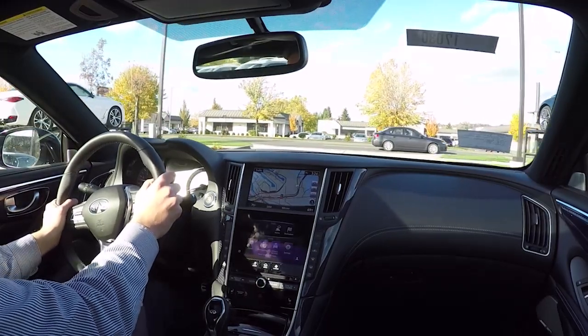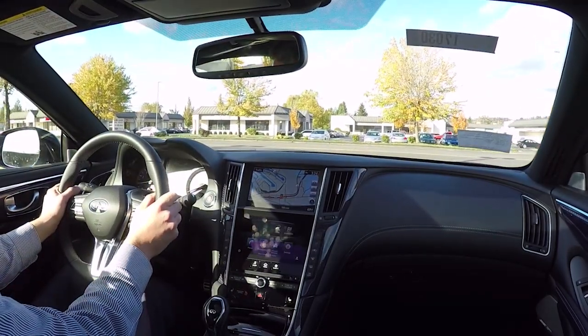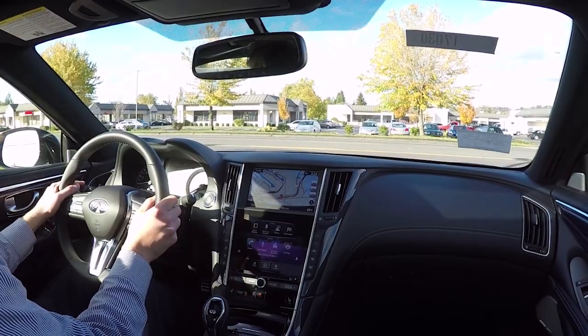So here we are. I guess the ultimate test of a vehicle is to get behind the wheel and drive it and see how it performs.